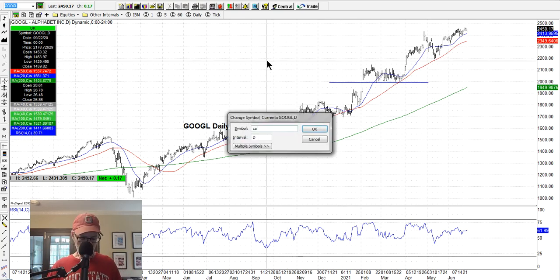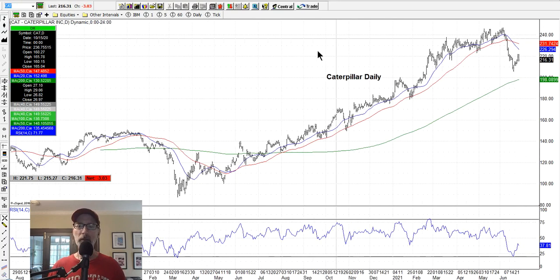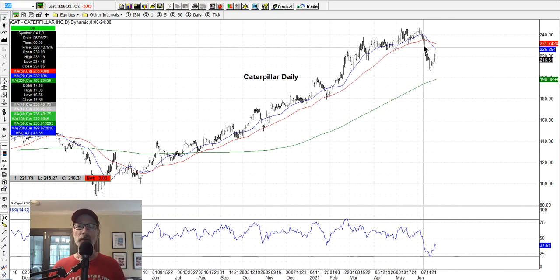What else do we have? Let's take a look at Caterpillar, because Caterpillar had a pretty volatile move to the downside. It had been in this nice, beautiful uptrend. If I was about to bet on Caterpillar, I would have gotten long here, maybe right here, as it pulled back to the 50-day moving average, because it had bounced every other time. Bounce here, bounce here, bounce here. I figured, okay, it would have bounced here, but nope.